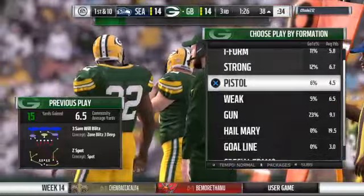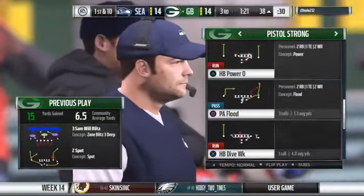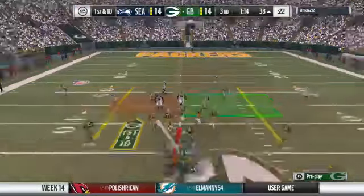Simple slant route and part of a really nice hard throw by the quarterback. Nice timing between the quarterback and the receiver. They were perfectly in sync, and he put it right on him on the inside route.